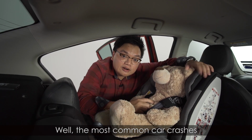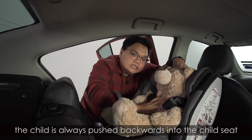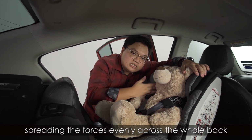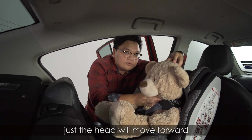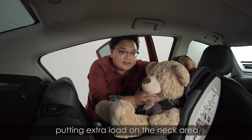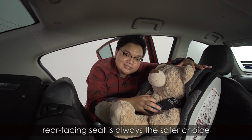Well, the most common car crashes is a frontal impact, and in such situations, the child is always pushed backwards into the child seat, spreading the forces evenly across the whole back. Whereas with a front-facing seat, just the head will move forward, putting extra load on the neck area. So, for small kids especially, rear-facing seat is always the safer choice.